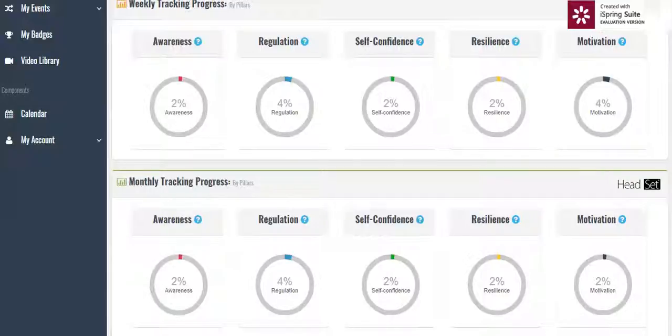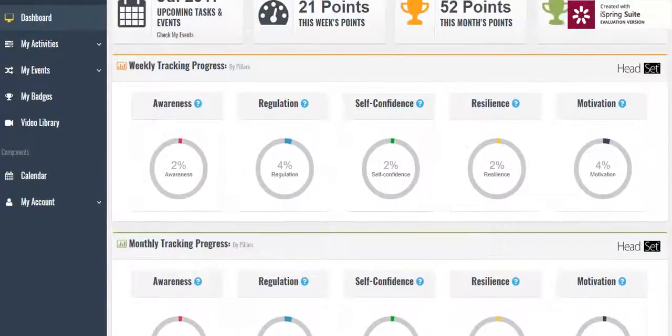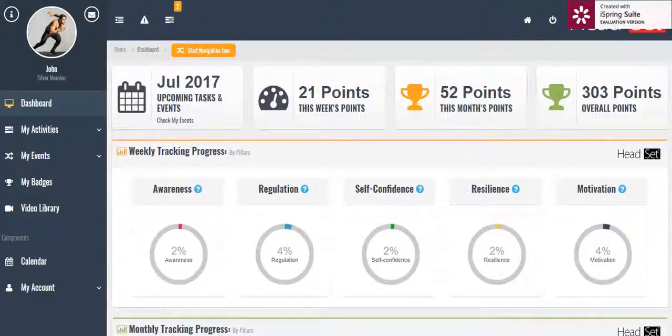So the more work you do on HeadSet, the more points you will be awarded, and you will see the gauges for your pillars as well as your weekly, monthly, and overall points. They will go up. So your dashboard, the analytical and point display of all the work that you do on HeadSet. The rest of the introduction video will be focused on HeadSet's mental expertise, or for short, it's called the Me page.